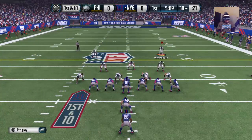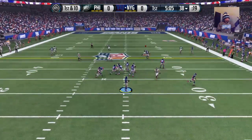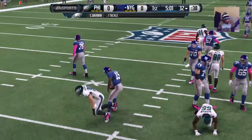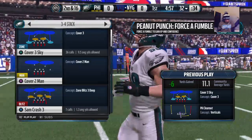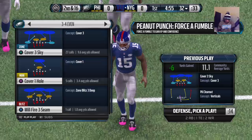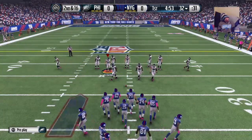Here we go. Darwin gets to him for the sack. You know, outside linebackers, they're everything all in one. They got to be a pass rusher, a pass cover guy, and they got to be able to stop the run. Nice job that time getting the sack. Second down coming up.